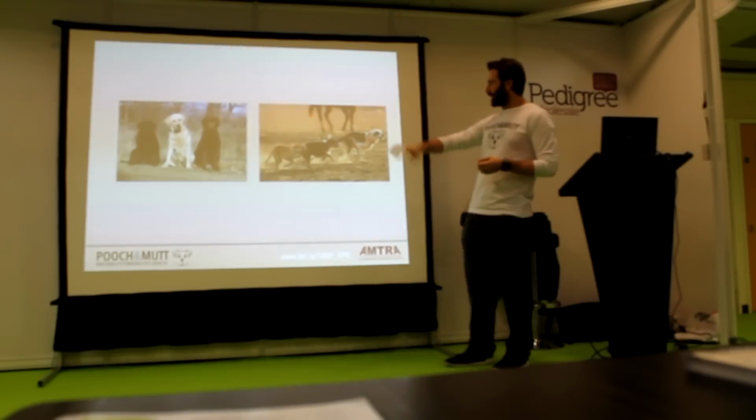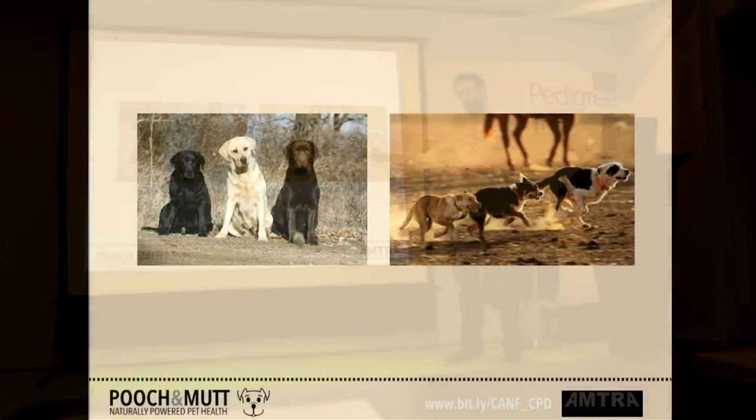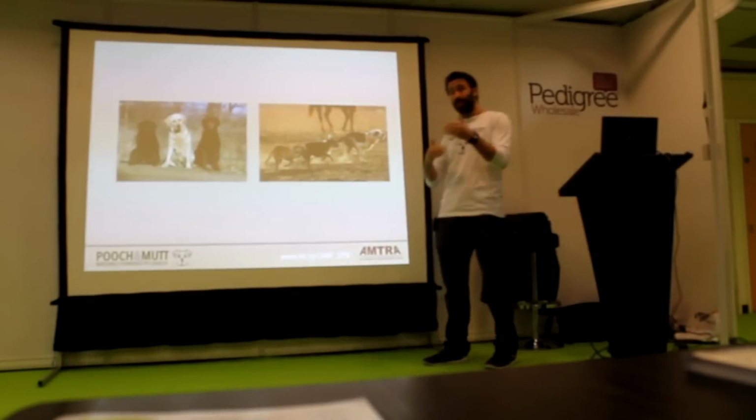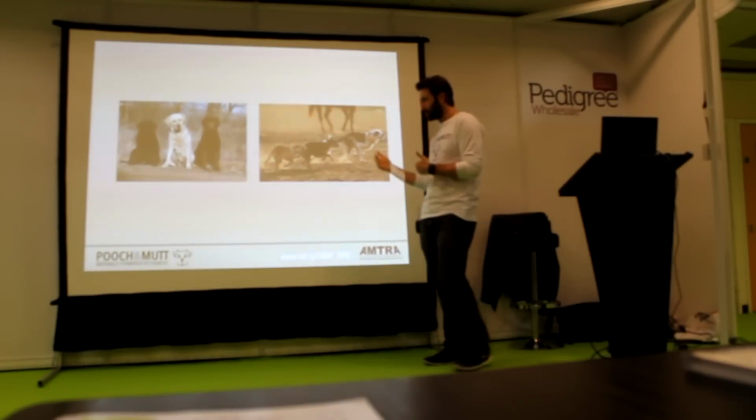And to illustrate this here, we've got 3 dogs who are different sizes and different breeds, but living in the same way, doing the same kind of activity, the same kind of energy expenditure. These guys need the same fuel. They'll need different amounts of the same fuel because of their sizes, but they need the same fuel.